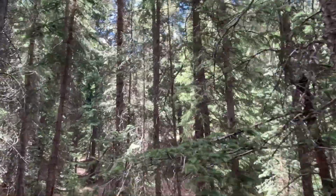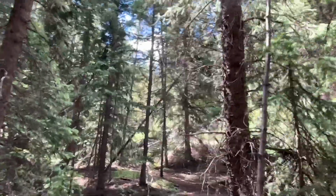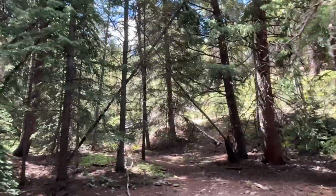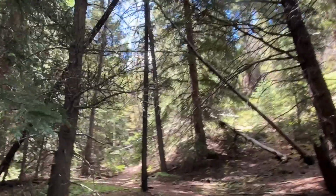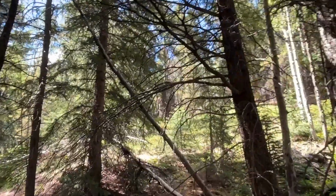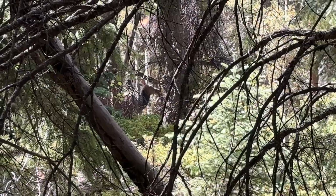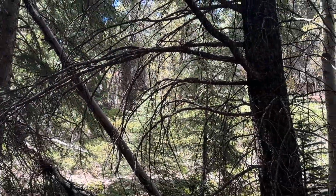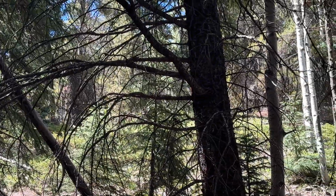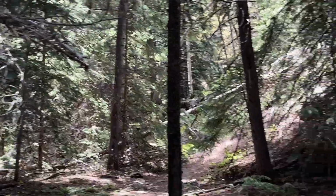Whoa. Is that a moose? I think that was a moose. I saw it. There it is. It's looking at me. It's an elk. Hello. Hi, honey. Hi. Big animal crashing out like that. That's scary.